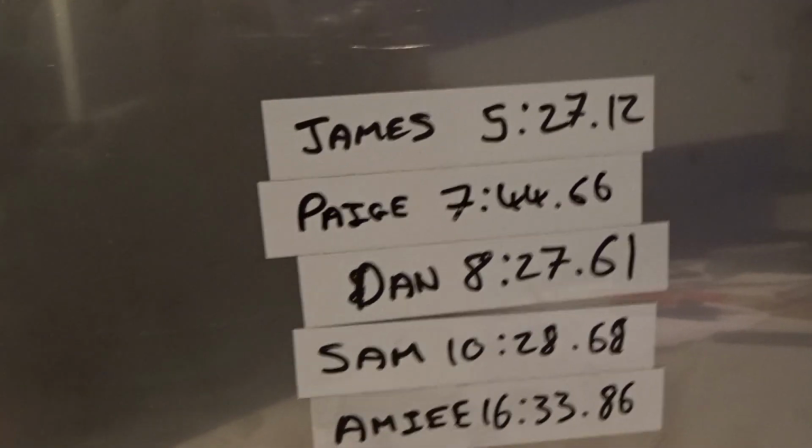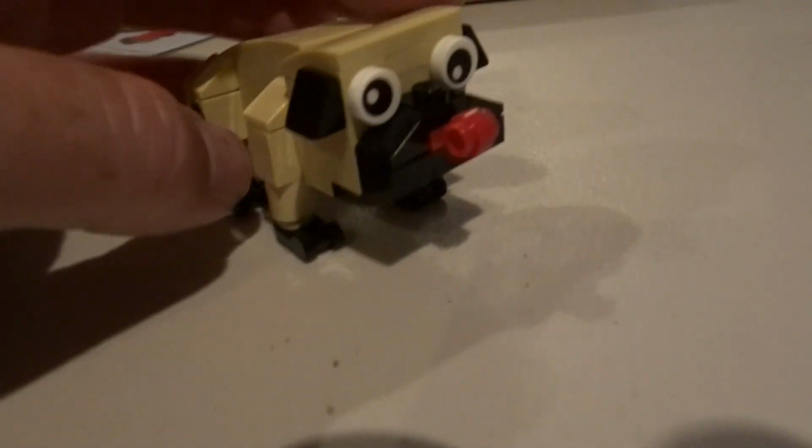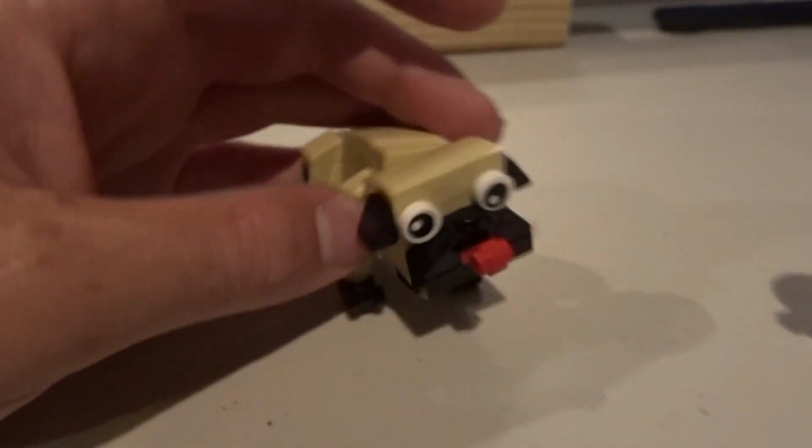This is the leaderboard: James, Page, Dan, Sam, and then Amy. And they all built the pug from the 3-in-1 creator poly bag. It's a cool little pug. It's quite cute, to be honest. So yeah, that was that.